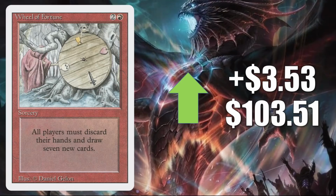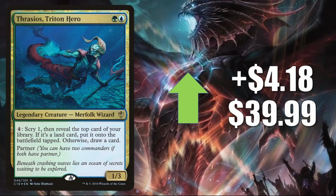Wheel of Fortune from Revised. This is on the reserve list, but it did get reprinted one more time as a Judge promo in foil again before they close that loophole. It goes up $3.53 this week to $103.51. I already mentioned a few moments ago how this plays with Thassa's Oracle and Underworld Breach and Lion's Eye Diamond, but this is also hot right now because of Rael the Everwise. There he is. Thrasios, Triton Hero can only be found in foil, up $4.18 this week to $39.99.